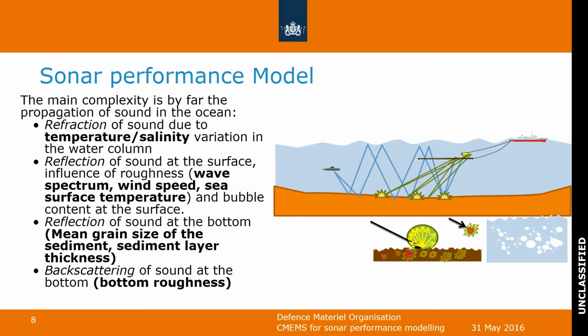You get the bottom where it reflects. If it's a nice flat bottom, easy, but it never is. So it refracts quite differently from how you would like it to go. That affects how the sound goes through the water and what you will get back. You have the surface, whose roughness will strongly affect how the sound goes through the water. And finally, you also have the backscattering, so bottom roughness.